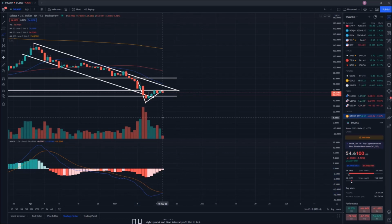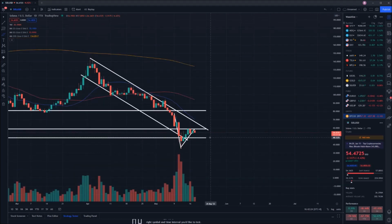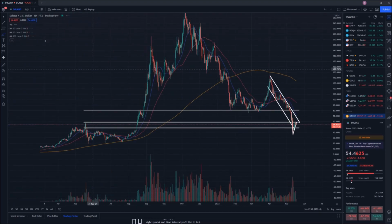It really all comes down to buying volume coming in. So we need to see buying volume come in probably within the next 24 to 48 hours in order to see a convincing cross. If that does not occur, we are certainly going to continue on our trajectory. It looks like we're going back to $48 unless something drastic happens with the overall crypto market.